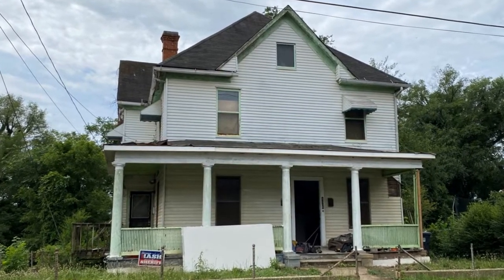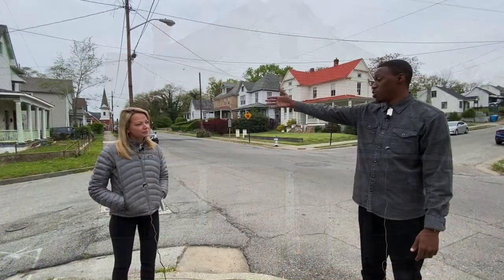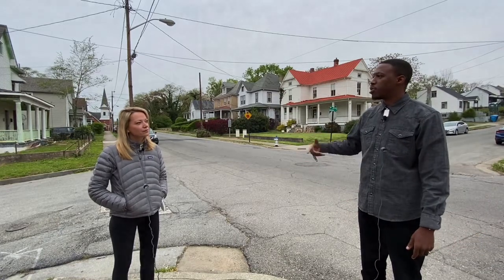So I'm doing my best trying to bring some vibrancy back to this area with restoring this home, and it's an important neighborhood, important community. I'm just trying to do my part.